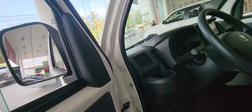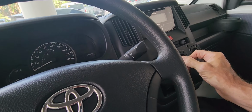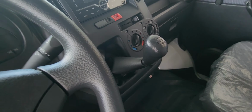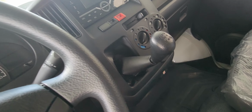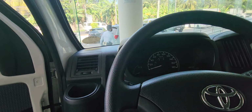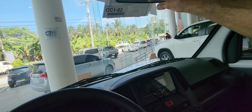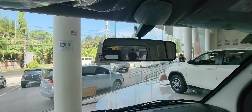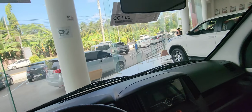Well, let's see if a big American can drive it. It feels roomy enough already. Oh yeah, got a 5-speed here. I believe this one is a 2-wheel drive, although they may sell it as a 4-wheel drive variant. I like the single big back window. It makes it easy to look through the mirror. Good large side mirrors.